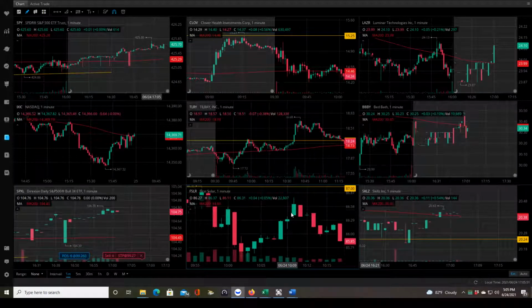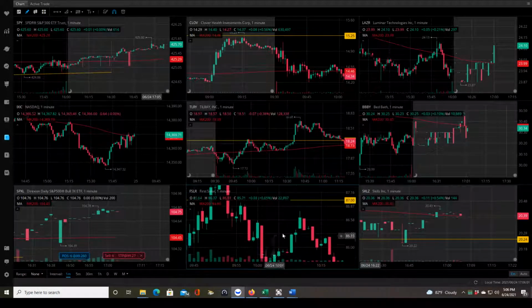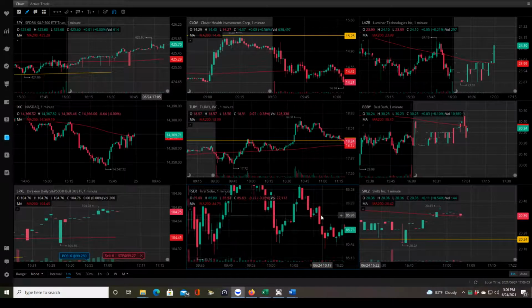I think it needed to go to 86.66 to go to 2R after that entry, and it went all the way up to 86.77. So that would have been a 2R trade, and that would have canceled out the 2 losers.